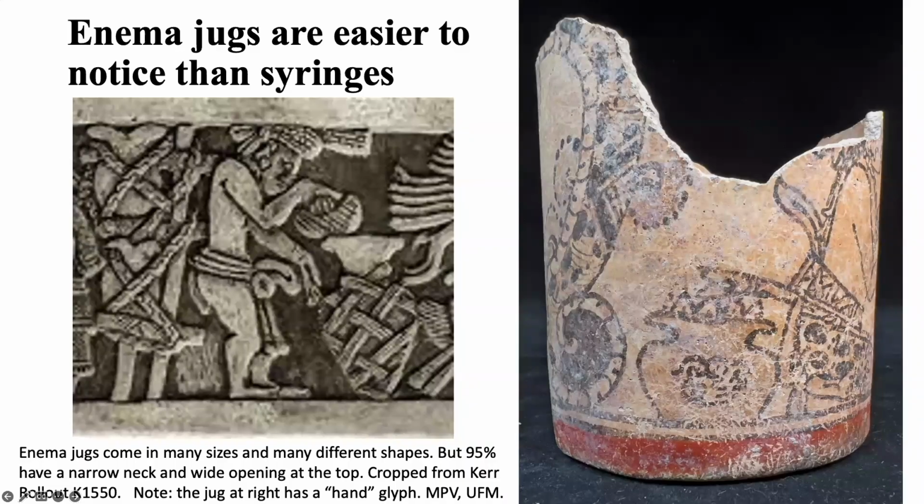So let's start off with enema jugs. Some can hold a couple of liters, a gallon. Some are huge. The one in the carved vase on the left is a pretty large jug. And by the way, those ropes tied around it, that's the way they carried it to the scene. Now on the right, that Codex style vase, also in the Museo Popol Vuh, is a much smaller one.